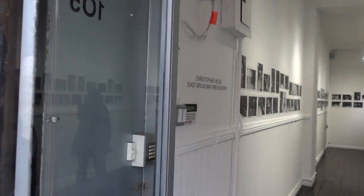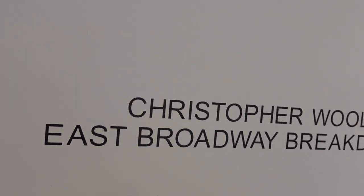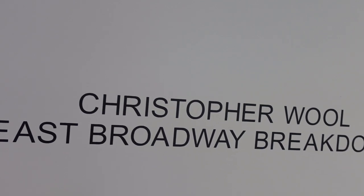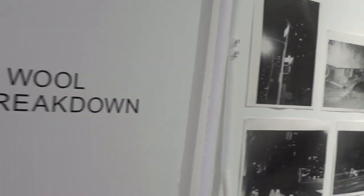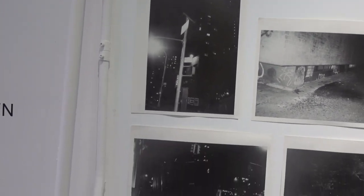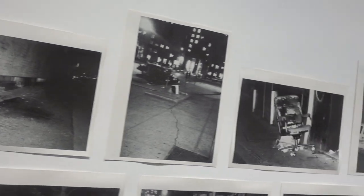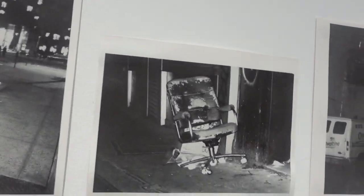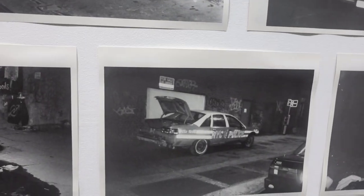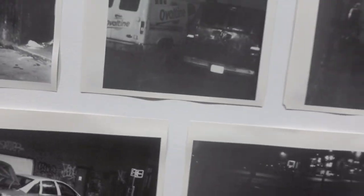Oh, and gosh, we're gonna take a walk down of Christopher Wool East Broadway Breakdown. Photographs. Well, I'll read a little bit from the press release.